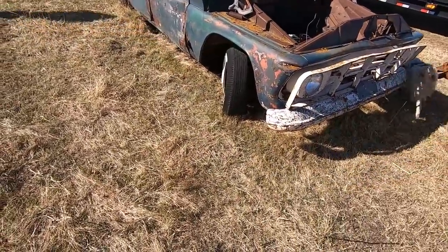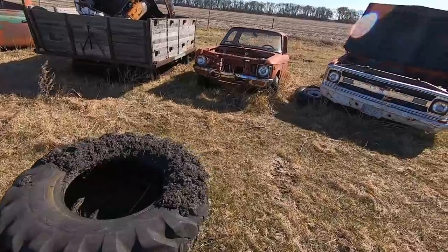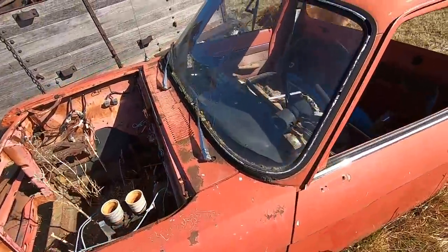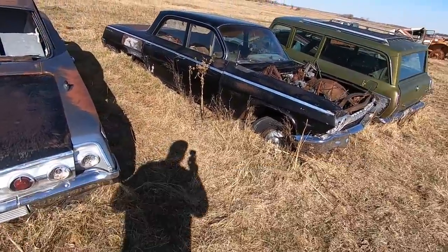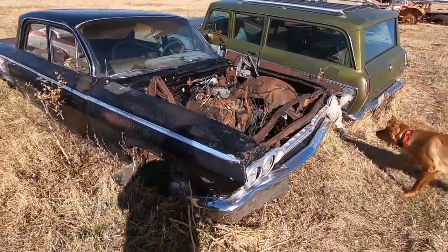What's under there, Duff? Anything? I'm trying to get it to steer on the trailer. That'll be fun. We got a Chevy here for you too. It's rough. Oh, it's got chrome spokes though. 62 Impala, Iowa classic car. Ryan, check it out. 62 Bel Air. That thing isn't too bad. V8 car.